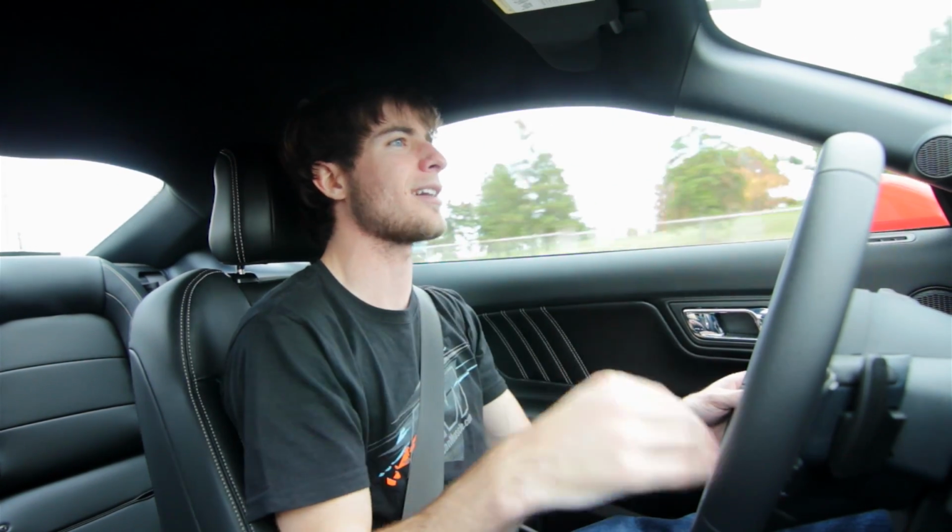What's so great is with all that tuning, it's still on the stock factory airbox. That's not changing the intake or the downpipe or anything. The car is 100% stock.